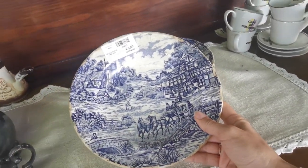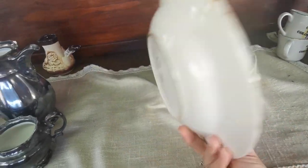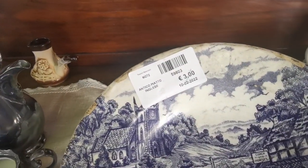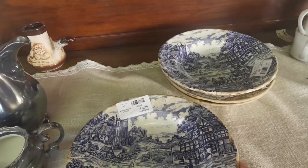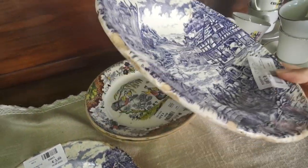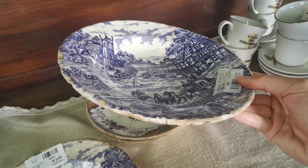This dish is gorgeous. I thought it was from England, but to my surprise, it's from Italy. Only 3 euros. And there is another one, but they are chipped and cracked, so I don't know. What do you think? Should I purchase them anyway?